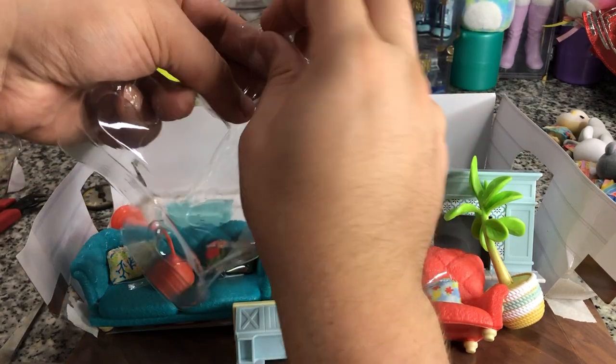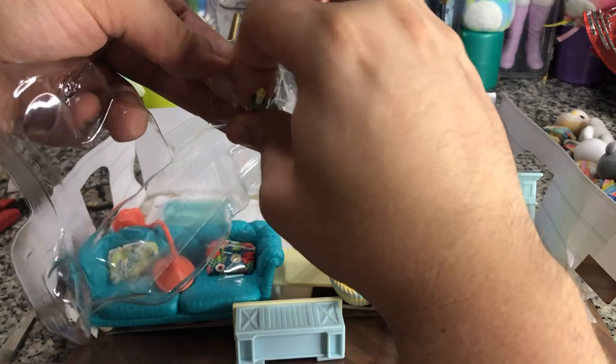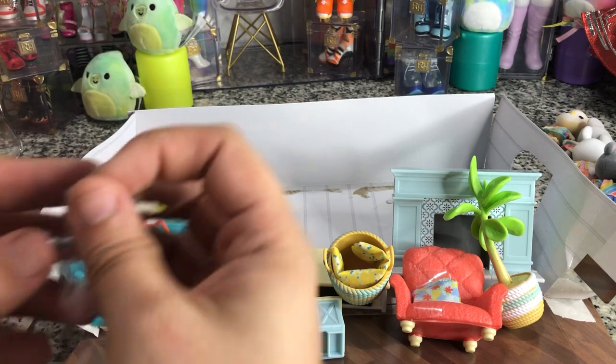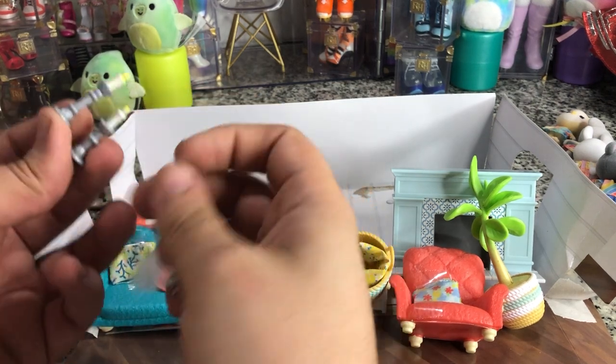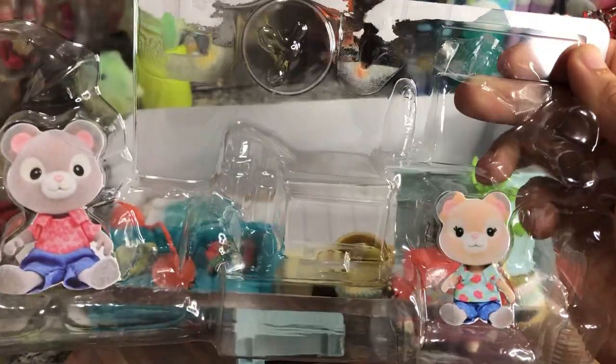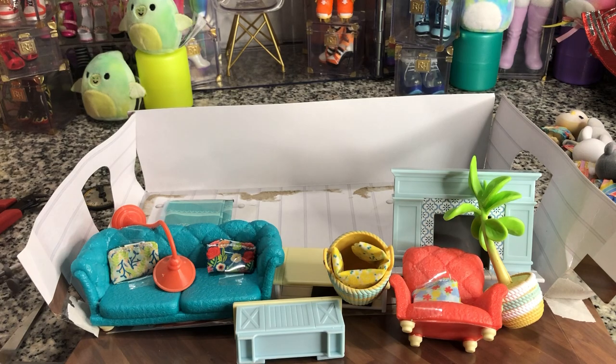And then we've got some candlesticks that are taped in to this part. It's funny how not everything is taped in, and only some things are. But again, these figures do not come with them. This is purely a furniture and accessories pack.